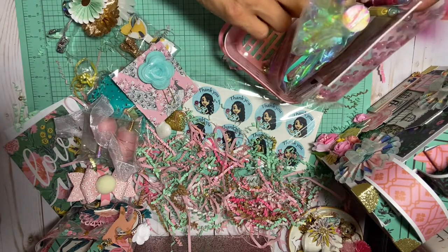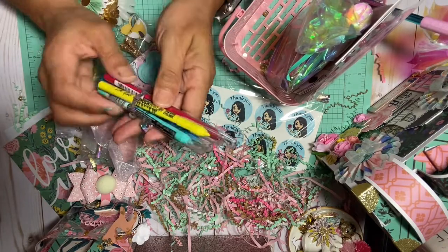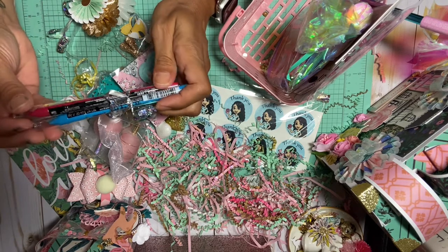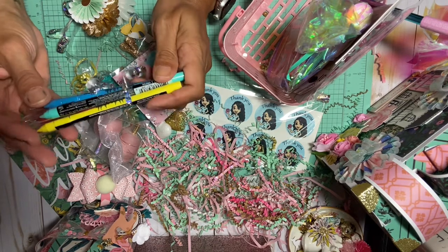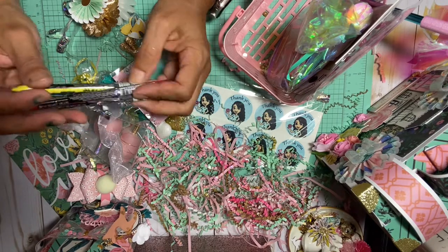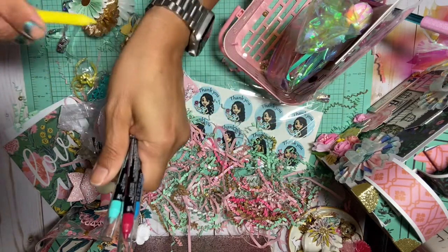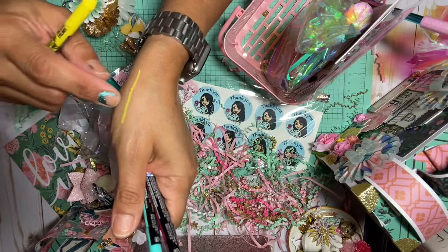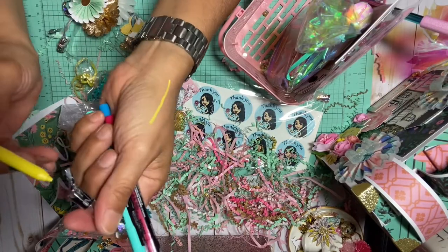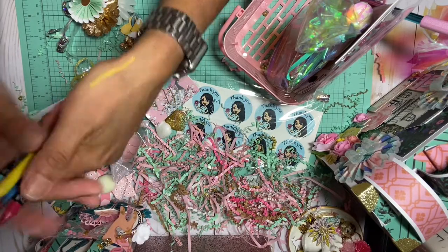Oh my, what is this? Is this makeup? Oh, my daughter's gonna try to steal these from me. Wow, neon eyeliner. Oh my gosh, that is so cool. Shockwave, look at that turquoise. Wow, look at this yellow. Oh my gosh, can you imagine? That is so cool. That is so fun. Thank you, thank you.